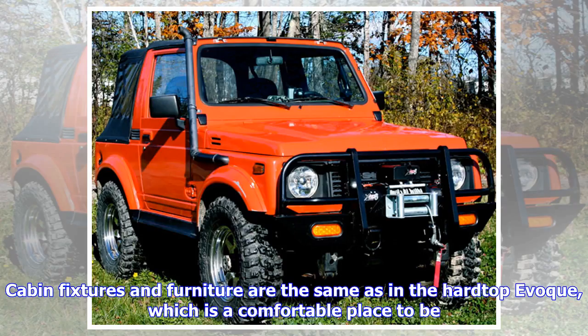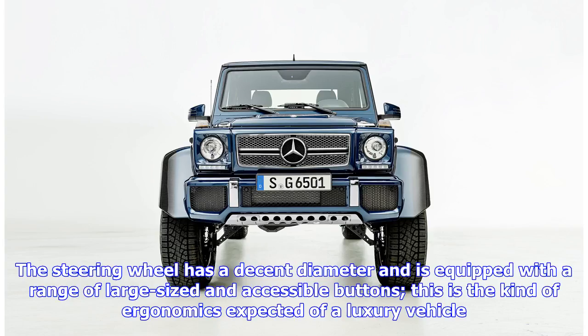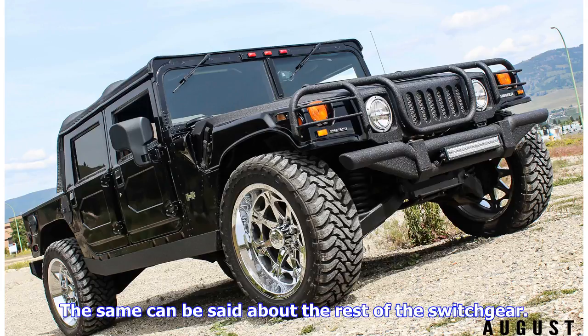Cabin fixtures and furniture are the same as in the hardtop Evoque, which is a comfortable place to be. The plastics aren't the highest grade, then again, that isn't a Land Rover forte. They can feel scratchy and flimsy in parts. The steering wheel has a decent diameter and is equipped with a range of large-sized and accessible buttons. This is the kind of ergonomics expected of a luxury vehicle. The same can be said about the rest of the switchgear.